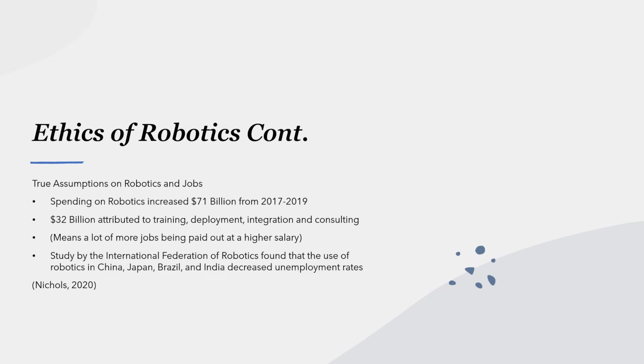On top of that, we can look at the study by the International Federation of Robotics, which shows that in China, Japan, Brazil, and India, there's decreased unemployment rates as we found the use of robotics. Meaning that across the world, maybe not the entire world, but in a large majority of places, there's going to be more robots, more jobs, and higher paying salaries instead of low level positions, very low working wages, and very low enjoyment in those working wages would be my guess. But robots are helping to improve society not only by using the technological advances, but also by being able to offer more jobs and give higher pay rates to those people.